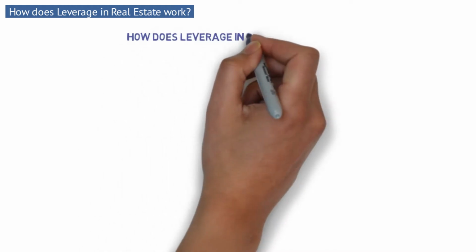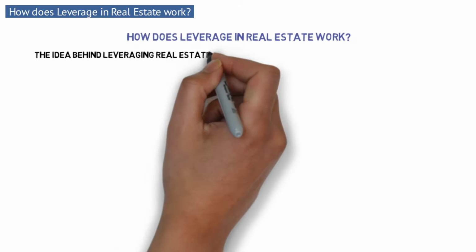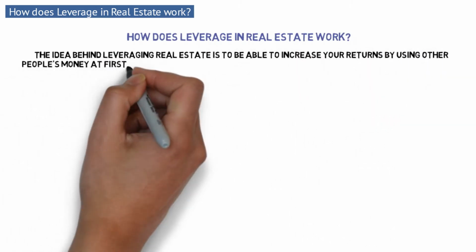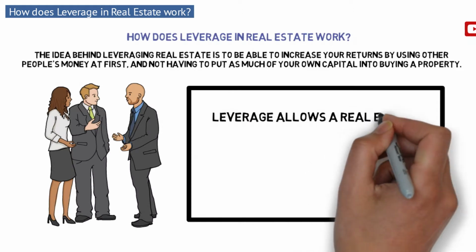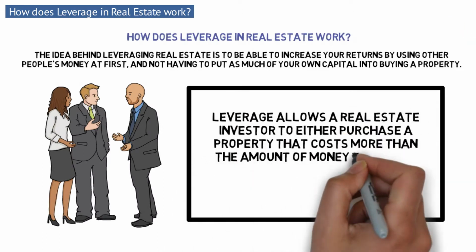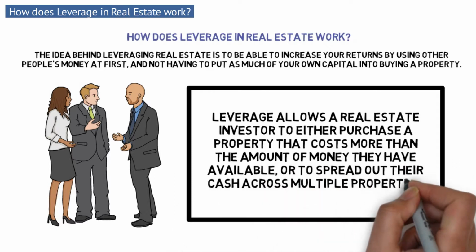How does leverage in real estate work? The idea behind leveraging real estate is to be able to increase your returns by using other people's money at first, and not having to put as much of your own capital into buying a property. Leverage allows a real estate investor to either purchase a property that costs more than the amount of money they have available, or to spread out their cash across multiple properties.